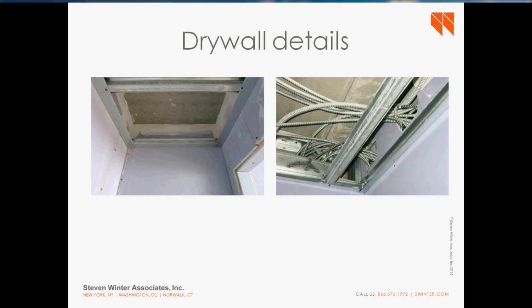On the left, we have a good example of drywall going all the way from floor to ceiling and being sealed to the bottom of the floor above. So that's great. And then there's a drop ceiling in this closet, but that's applied after this air seal has been made. So that's good technique.